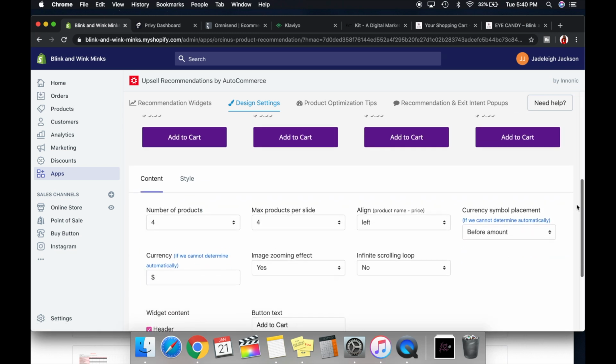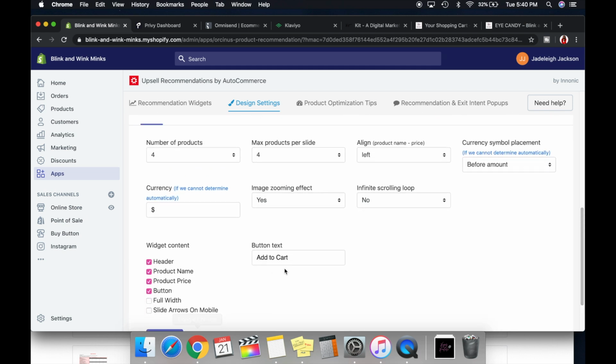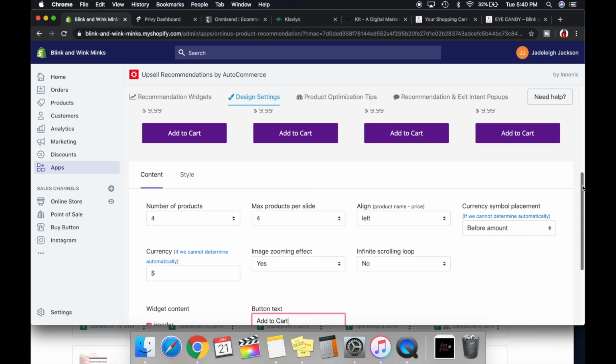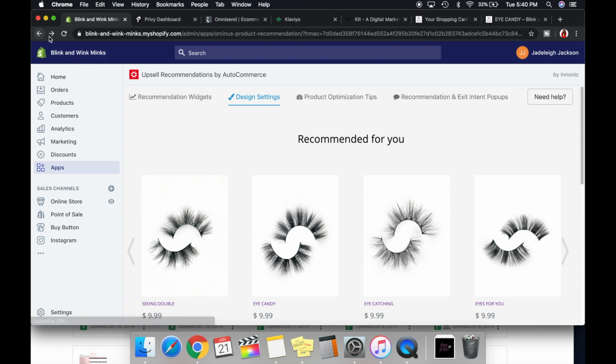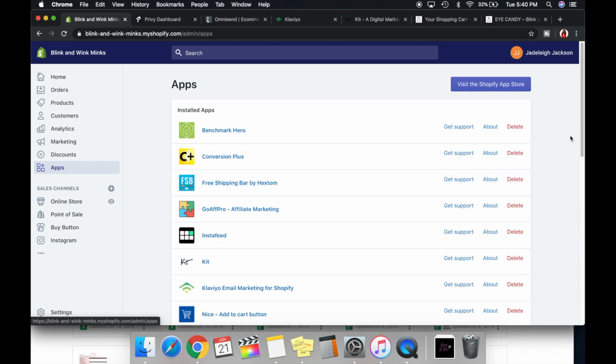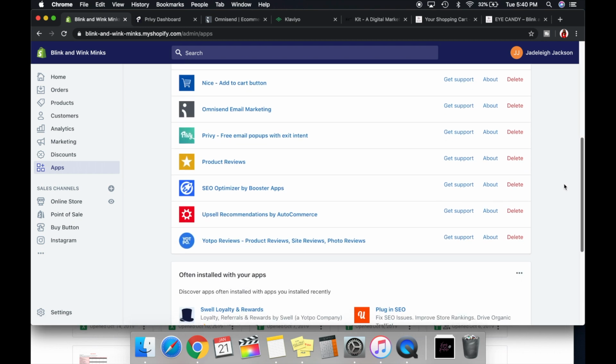You can pick how many products you want to use. You can do a header. You can change this text to something else. It doesn't have to say add to cart. It can say get your lashes now. It's a really cool app, and it's free. The only app that I pay for is the Nice Cart app. All of these other apps are free.